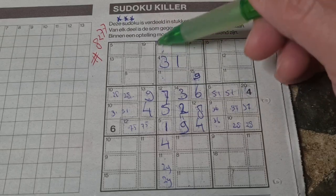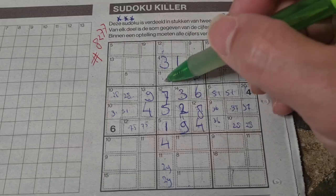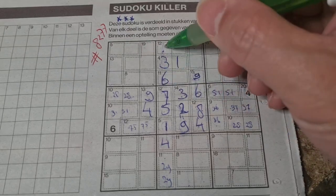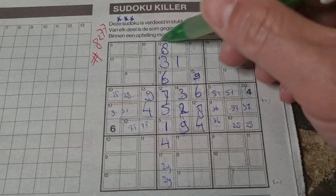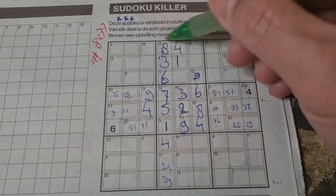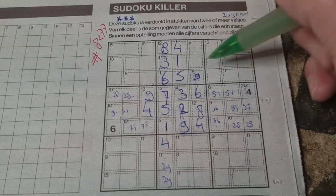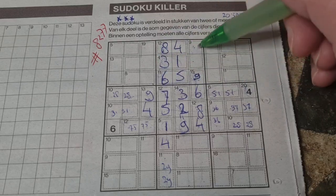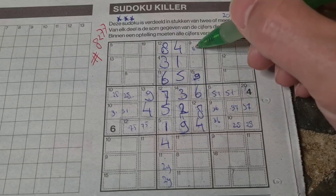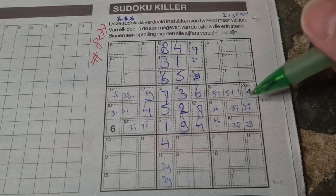I cannot place the 6 in the box of 12. Otherwise, I need another 6. Double 6 is not allowed. So the 6 should be here, and the 8 goes there. In the box of 12, the combination will be 8 plus 4 is equal to 12. In the box of 11, the combination here will be 6 plus 5 is equal to 11. So two numbers left in this big square for the rest of the one. 2 is missing. 2 to 7. 2 plus 7 is equal to 9.